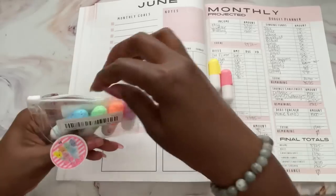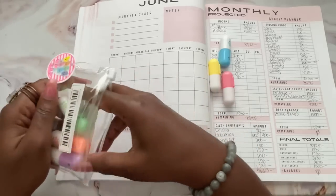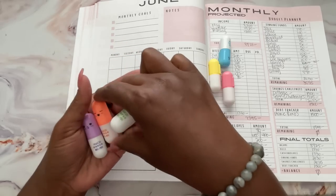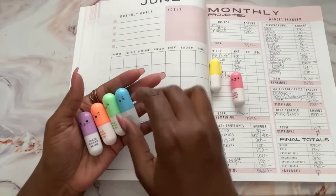It's got a warning on it about kids, but you guys, it is just adorable. Okay, so let me get the little pills out. I need to be taking this to work, because if I break out these little pills and highlight, somebody's gonna try to get me. Okay, hold on, let me see.